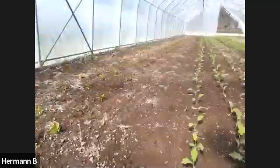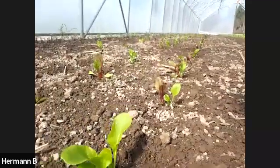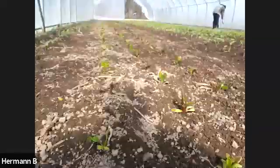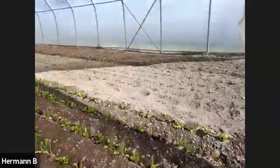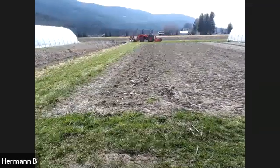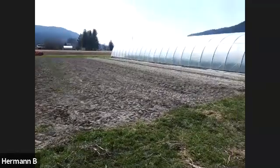And chard, a bed of chard, and we also transplanted some red Russian kale here as well. So there's a bunch of crops just in this one house, and they'll grow that much faster. In a normal year, we wouldn't even be able to plant anything outside yet, because the soil would be wet for another 2 weeks. This year, it's just unusually dry, so the greenhouses don't give us quite the advantage.